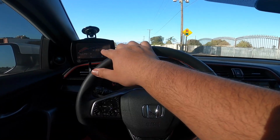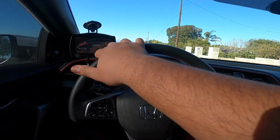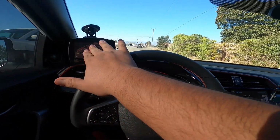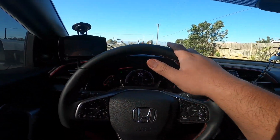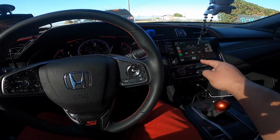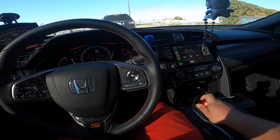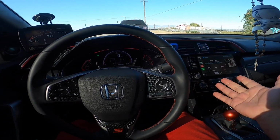Now, you don't have to get the V2. You could get the V1, which is, I believe, 150 bucks cheaper, but you don't get a screen. But what a lot of people do is they get Honda Hack, and then you can see everything through your infotainment system, which I didn't do. I'm probably still gonna hack it just to do it. I just don't know when.